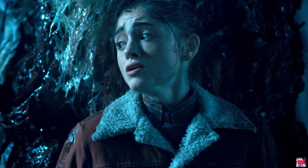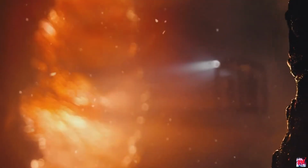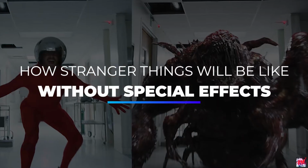We all have seen how scary Stranger Things was, especially when it comes to the Upside Down and the Demogorgon. But have you actually wondered what it looks like behind the scenes while the scenes were being filmed? Here is how Stranger Things would look without the special effects.